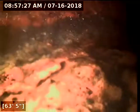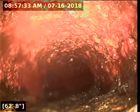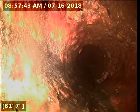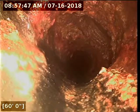Pulling through a bend here where it turns from the side of the house to go out front. And this is where I think that hole might be in the bottom side of the pipe. And there's the test tee where it comes out of the house. So I'm going to mark both of those spots.